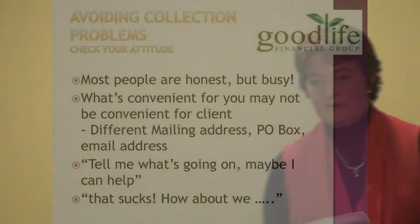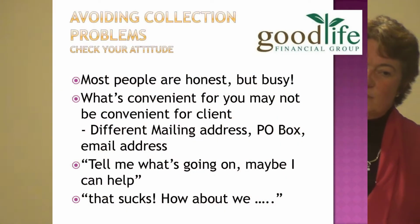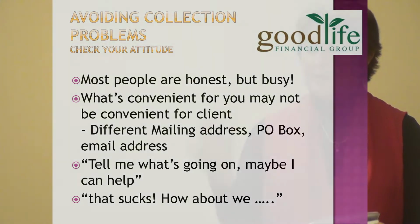So what's convenient for you may not be convenient for the client. They might want a different emailing address. They might want a post office box. They might want a different mailing address. So when you're talking to your clients and you're following up, say, hey, tell me what's going on. I thought this would be easy for you to pay, and you haven't paid. Do I need to fix any of these things?